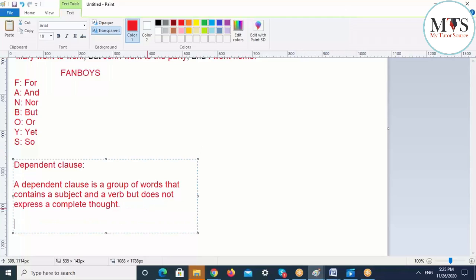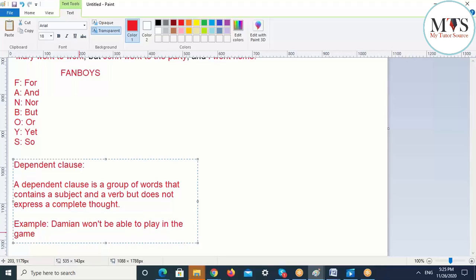Okay, so I'm just going to discuss an example with you. Let's say you have a sentence that is, Damien won't be able to play in the game because he injured his foot.